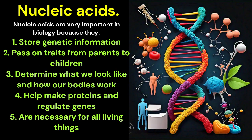Nucleic acids are very important in biology because they store genetic information, pass on traits from parents to children, determine what we look like and how our bodies work, help make proteins and regulate genes, and are necessary for all living things. There are two main types of nucleic acids.